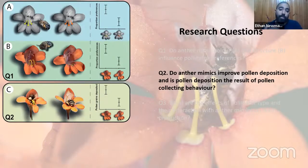anther mimics do improve pollen transfer onto the stigmas, is this also associated with pollen collecting behavior of the bees on those anther mimics? And I think you would agree with me that if the bees actually do demonstrate pollen collecting behavior on those anther mimics, it's a pretty good way of showing that the bees are convinced that these are real anthers that contain pollen, and that this mechanical fit between the flower and the pollinator is facilitated by actual pollen collecting behavior.